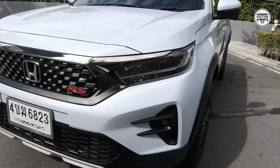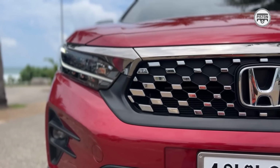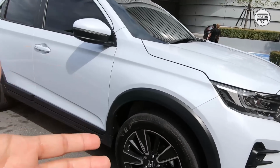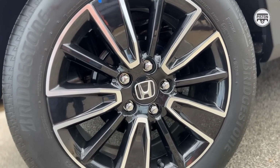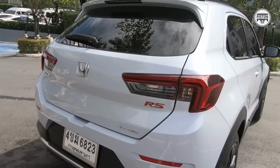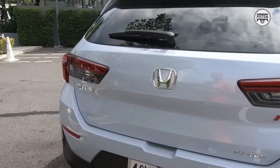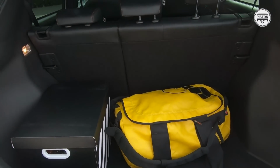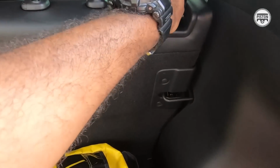Now, in terms of features, you get LED headlights, you get fog lamps, you get this beautiful diamond grille that is, I think, only for the RS variant. You get 17-inch wheels that are also for the RS variant. The non-RS variants get 16-inch wheels, and you also get LED brake lights at the back here, and basically they're roughly about the same design as the Honda Civic. And a decently sized boot as well, with 60-40 split seats.